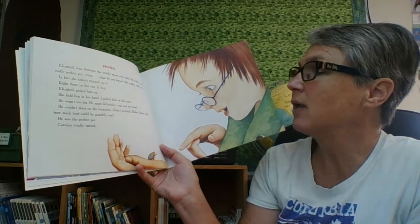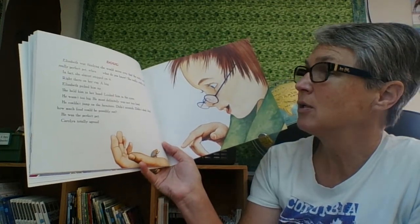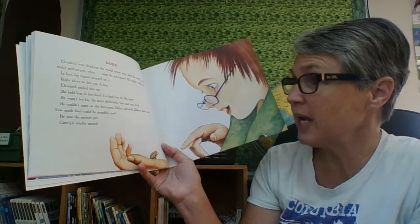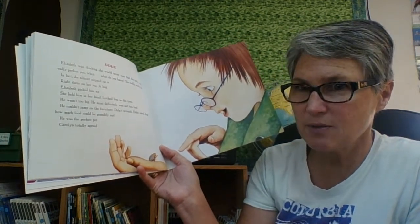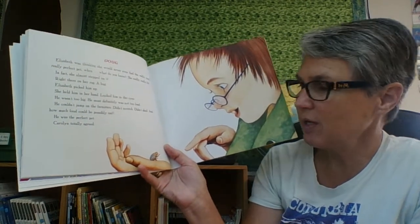She held him in her hand, looked him in the eyes. He wasn't too big. He definitely wasn't too loud. Well, he couldn't jump on the furniture. He didn't scratch, didn't shed. And how much food could he possibly eat? He was the perfect pet. Caroline totally agreed.